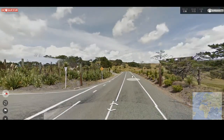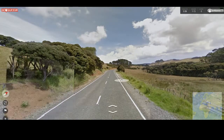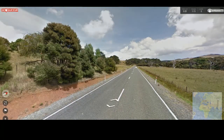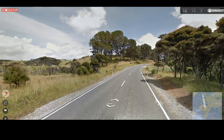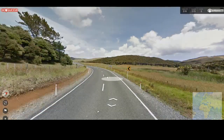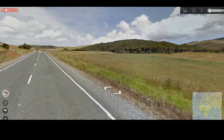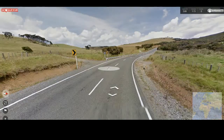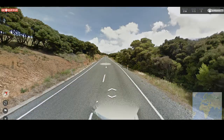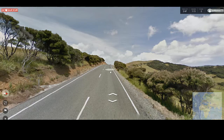Well, the Google car doesn't want to go there. So let's go this way instead. Lots of hills. Doesn't really help in guessing where we are. Does this sign say anything? 65, okay. Guess that's the speed limit. Same here. Maybe the road is number 65. No. Probably has something to do with the turns. 65 and then there's a sharp turn.